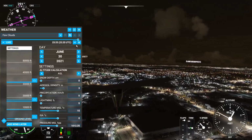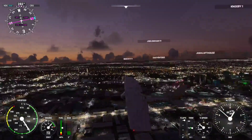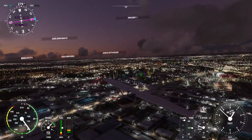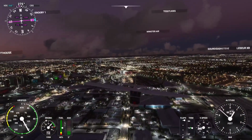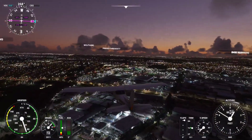Let me just get it to sunset here. Oh, beautiful. Beautiful. Wonder why there's green, purple and yellow lights over in Media City. That's quite snazzy, isn't it?